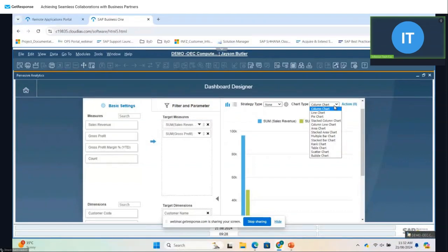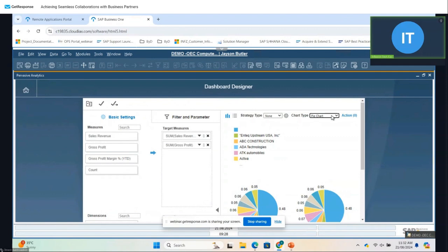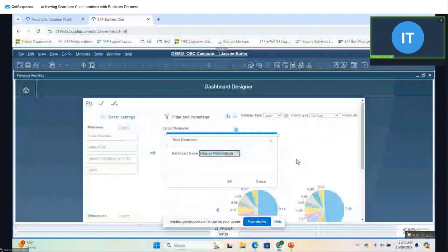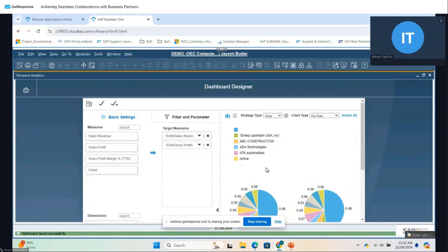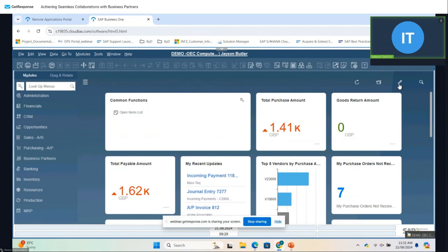Now, if I want to view the report in a pie chart, for example, I can change the dimension here and view it in the pie chart. Likewise, you have all the other dimensions that are required for analytics. Once you design the report, you can save it by clicking here as sales versus profit analysis. I have defined this report, and I can pin it in my dashboard by clicking here.